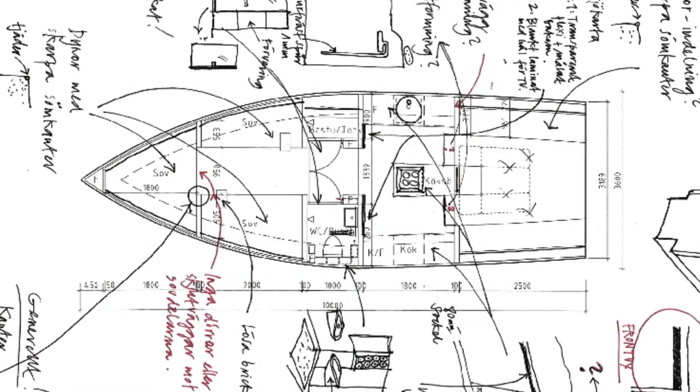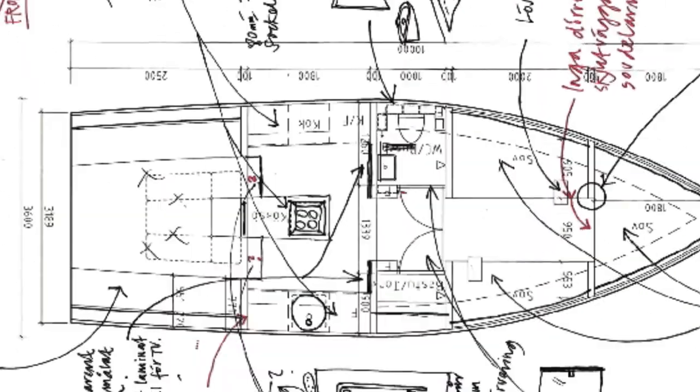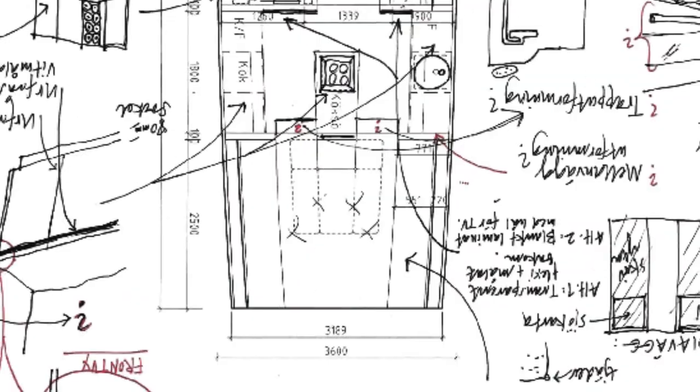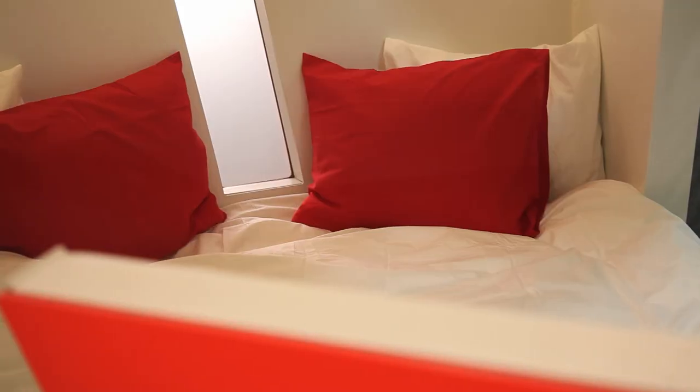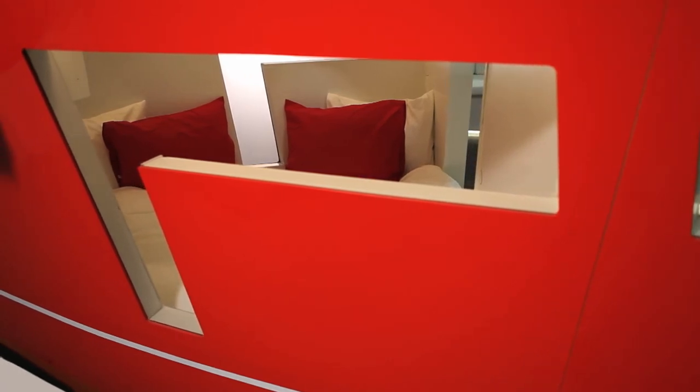We have divided the boat into three zones. A private zone in the front, a hygiene zone in the middle, and in the aft you have a social zone. In the forepeak you have the sleeping area, where you have a window that goes all the way down to where your pillow is. So the first thing you see in the morning is the sea outside your window. So really you have a cabin with a view.